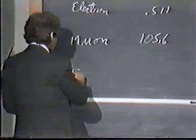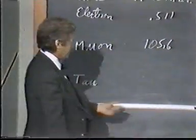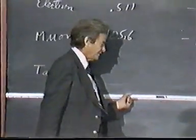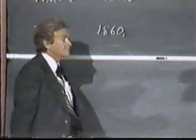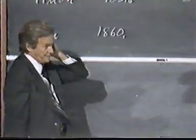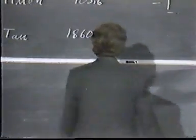Now, very recently, within the last year or two, it gradually became apparent, so it's not exactly a year or two. First clues were a little older. We discovered there's another one. Mass is this time approximately 1,860 times, in these units, which is something like 3,640 times as heavy as an electron. It's twice as heavy as a proton.